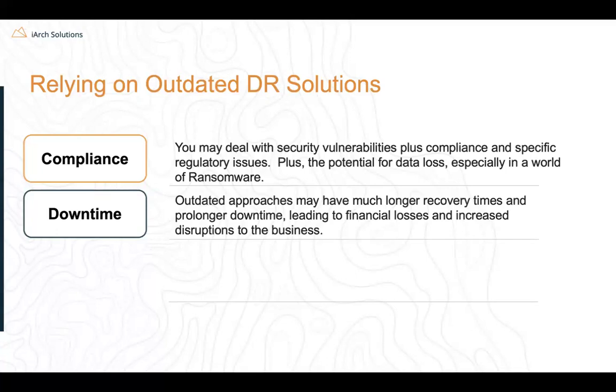And then the other thing is with classical DR solutions, a lot of times you have longer RTO in particular. So it takes a long time to get that environment online. And you might even have an increased RPO because you may not be leveraging the best technology to get as close to the latest data in the event of a disaster. And of course, that can lead to financial losses and disruption to business continuity, as well as strain on business staff. With that, I'll pass it to Mike to talk about a couple other issues when we discuss relying on outdated DR solutions.